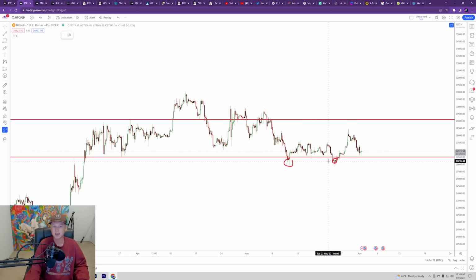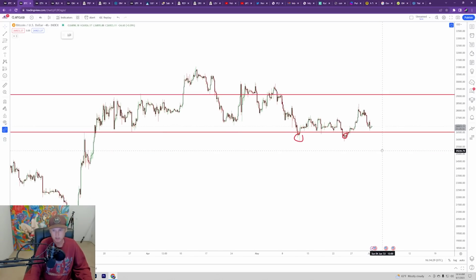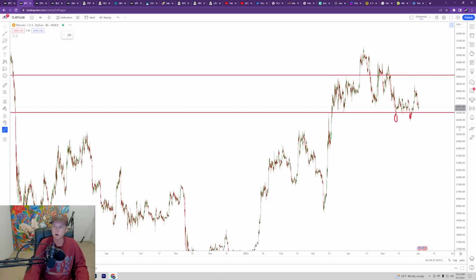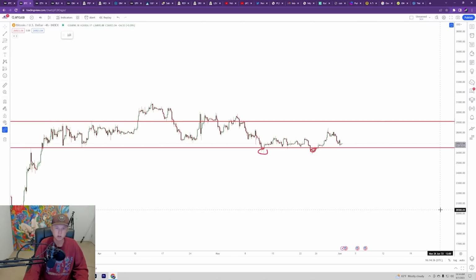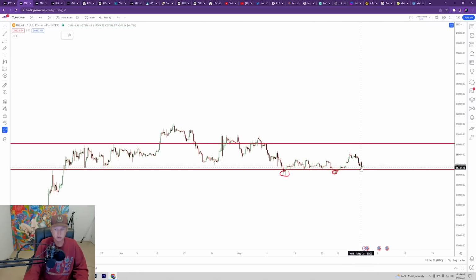All I know is that as long as we're holding above 26.5, I think that we could see continuation. If we start to see weakness and we go below that, I think that this is ultimately going to resolve in a deeper correction to the downside. But regardless, guys, I'm still leaning bullish. We are sitting on support of the range lows. That to me is a bullish sign. So that's what my plan is, and I'm going to continue to stick to that.